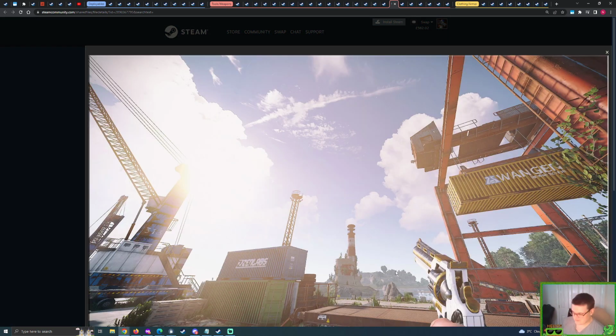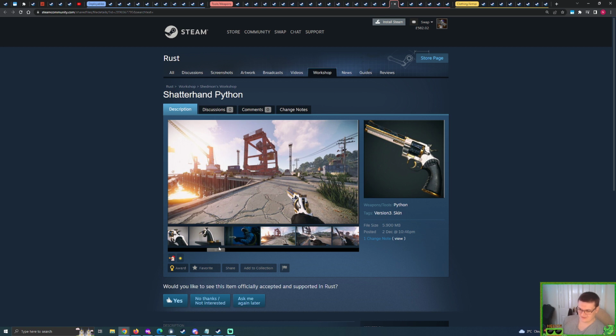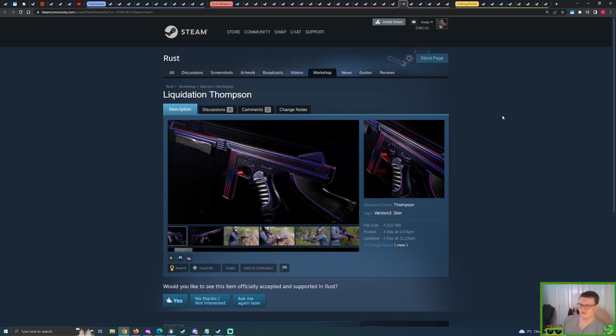Can I vaguely see it there? It's so bright. I don't like the sunlight. Yeah, it looks like it has a gold, but I don't think it stands out very nicely. That's awkward. I can't see. It just has a gold tip, but the other parts are all gold trim, so maybe it doesn't stand out very nicely. Well, we'll just have to move on to the Thompson skins.